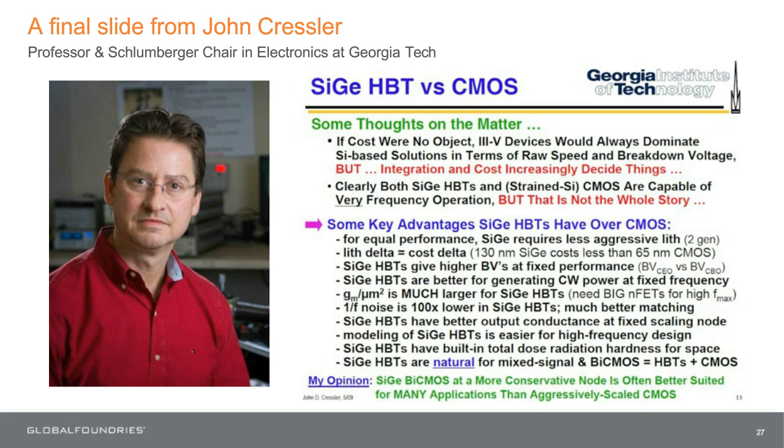Silicon germanium HBTs, the output conductance, this is what I mentioned a couple of times, makes it much easier to predict how they're going to interact, how they're going to work in your design. He then mentioned something that I didn't really talk to in here because I didn't talk about military applications or space applications at all. And that is that silicon germanium HBTs also have a built-in total dose radiation hardness for those applications. So something I didn't really touch on as I talked through.